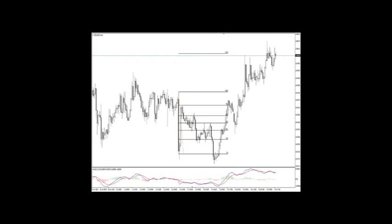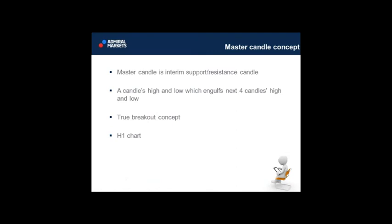Again, 61.8 rejection. Look at this: 50, 30, then again 50, then 38, small consolidation. Look at this, almost close to 88.6, just because of this strong momentum candle, Marubozu candle. So, just get me back to the slide.